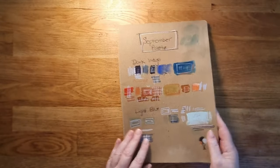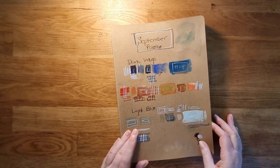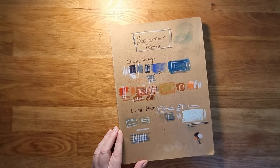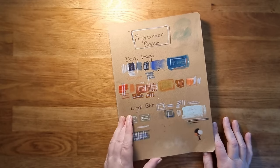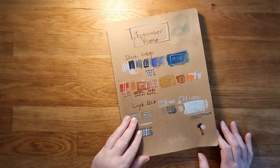It's a pretty small sketchbook, so it didn't take me long. I think this is a perfect size sketchbook actually for a monthly challenge. It's not too challenging to fill the whole sketchbook, but it's not too small either. And this is the little green tree sketchbook. I can't remember how many pages, I think maybe 24.